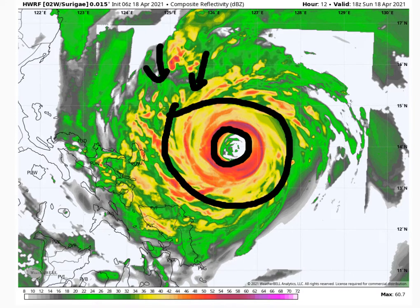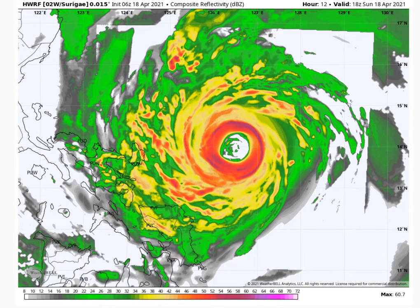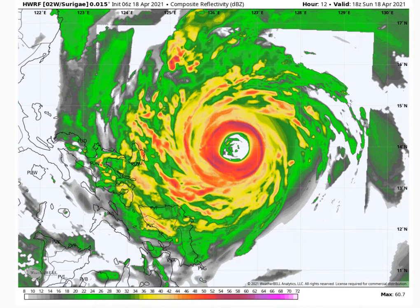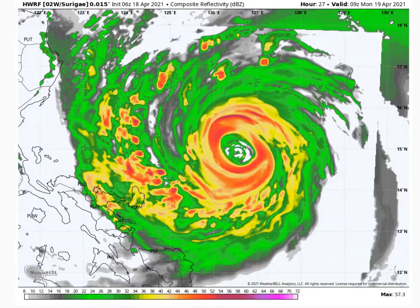But again, the eye wall most likely will not go over the Philippines. Maybe the very, very slight edge could. But again, we're looking mainly at the outer layer of the system, including, of course, the outer bands. We're seeing the heaviest rain, obviously, off the coast, but we're still going to be seeing hours of downpours. Again, this is a spiral storm, so the outer bands are going to be going over the same areas for a few hours. So we're going to be seeing some pretty heavy rain.